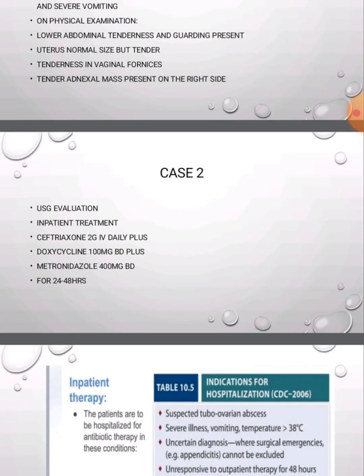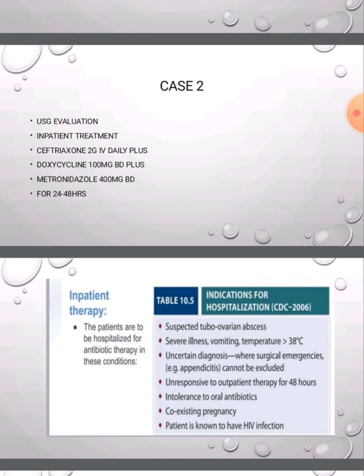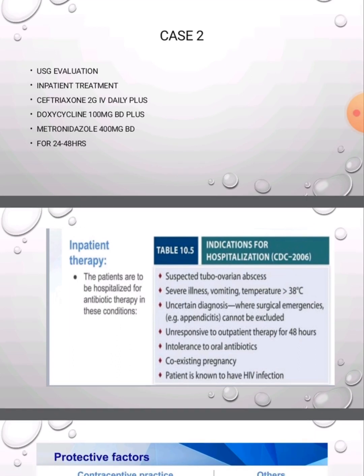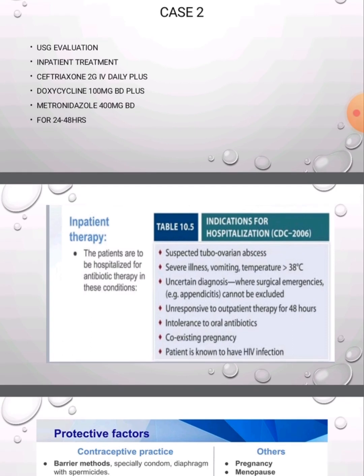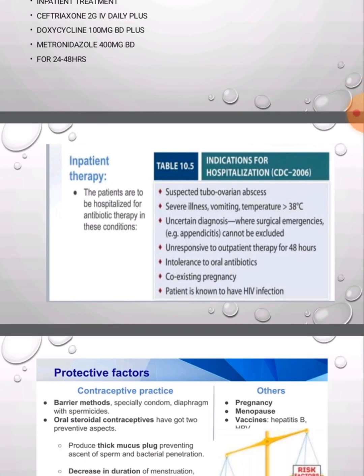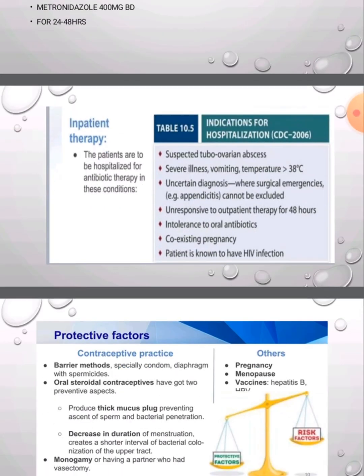What are the indications for hospitalization? If the patient has suspected ovarian abscesses, severe illness, vomiting, high temperature, uncertain diagnosis, no response to outpatient therapy for 48 hours, intolerance to oral antibiotics, coexisting pregnancy, or is known to have HIV infection or is immunocompromised.